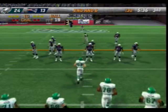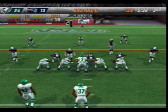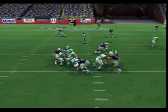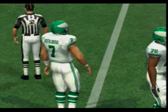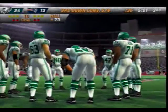Ball on the 19-yard line. They are threatening again with the ball inside the 20. Hit and sack. There are a lot of undersized guys who are really great pass rushers, like Leonard Little. He has great speed and intensity, and he can really upset the timing in the passing game.